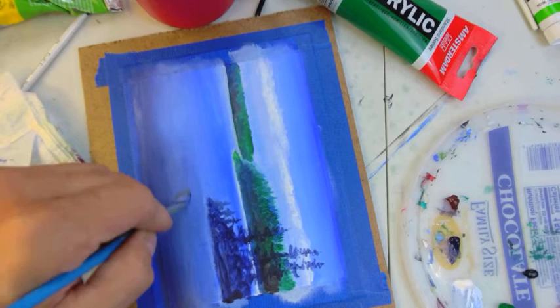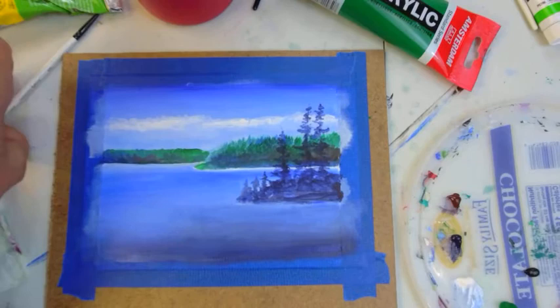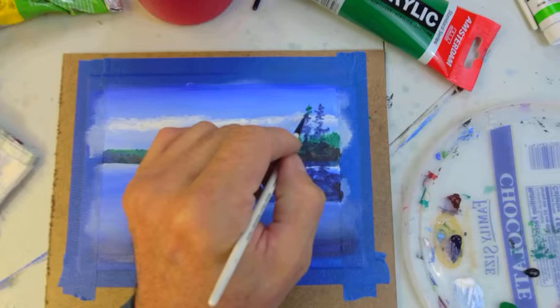And we kind of stop there. So if you don't like it, I don't care. It's not that critical. I may change it again later. It might bug me. So now we're going to pick up a little bit of green. We're going to go over here and scritch in the green to make up the branches on white pines.